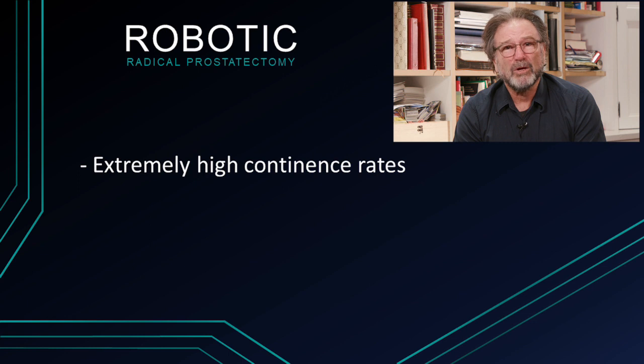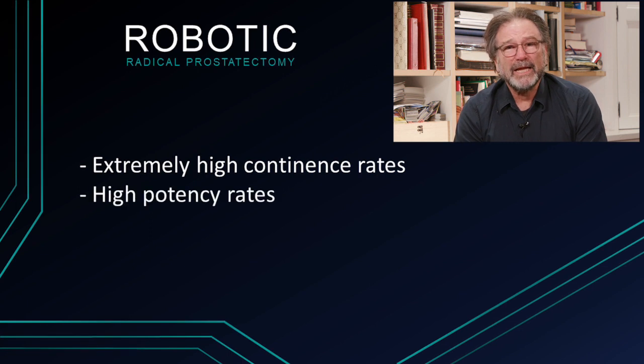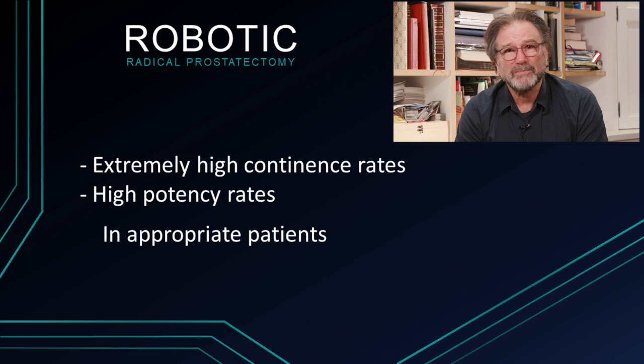This is a massive improvement compared to 30 years ago when the recovery was very slow and the side effects were very high. I'm now pleased to be able to deliver this type of treatment with extremely high continence rates and even high potency rates in appropriate patients.